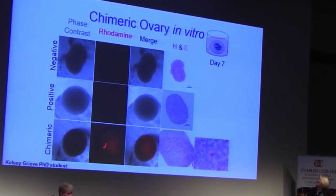We do mark the cells here with rhodamine, so we can follow the cells, and this is just showing you when we combine them in vitro for a short period of time, when we start to look at the cells within 7 days, we start to see structures that are looking like they may be oocytes. And so we're now analysing these in terms of oocyte markers and, of course, looking at the somatic cells that are surrounding them. And we're working on different types of somatic cells to try and support their development.